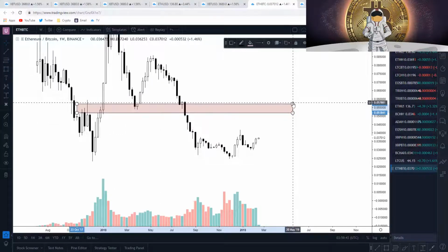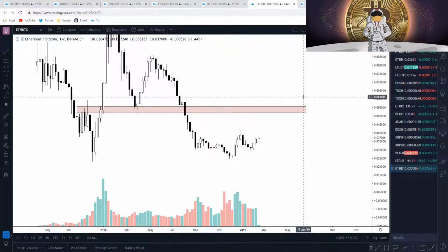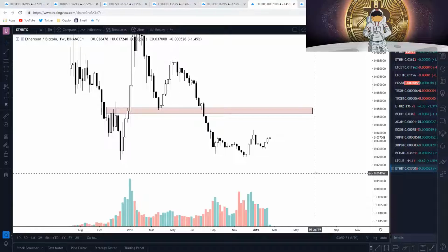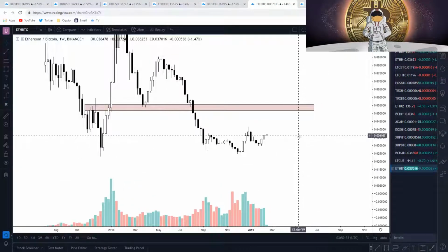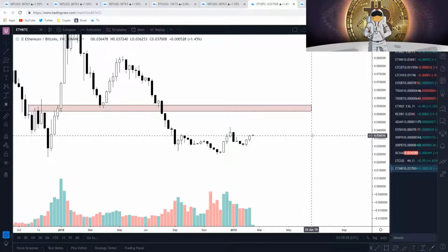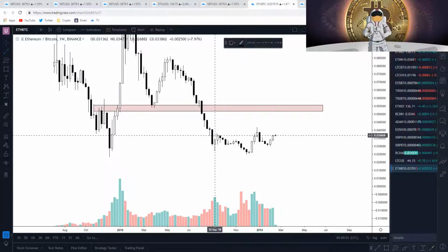And you guys know I'm not a perma bull, perma bear, anything stupid like that. I just trade the charts. And this chart looks absolutely fantastic. So a buy zone for Ethereum BTC spot would probably, what's realistic? I mean, this level here.